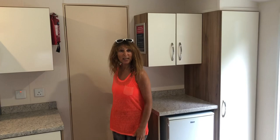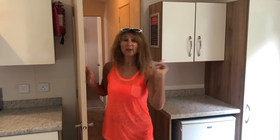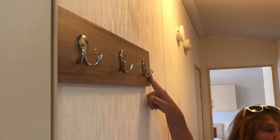So let's take a look at the sleeping quarters. Like I said earlier, that sleeps six. Two will be on a sofa bed in the lounge, and the other four people are in two bedrooms back here. Going backwards, there are lots of hooks, which we all know that gowithjo finds very useful.